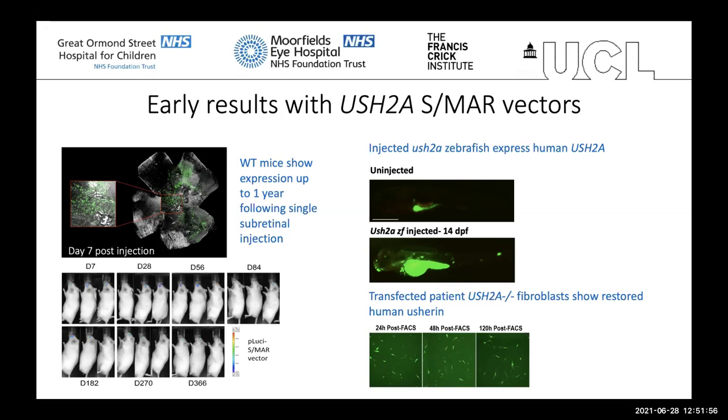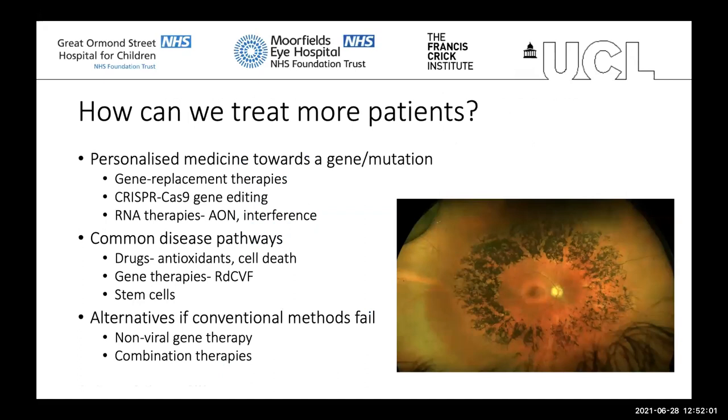So how can we treat more patients? Well, I've talked about the personalized medicine approach to a degree. So we target a single gene and we provide a gene replacement therapy. There are lots of trials looking at CRISPR-Cas9 gene editing, but again, this only works towards a particular mutation. And so that limits your patient group.